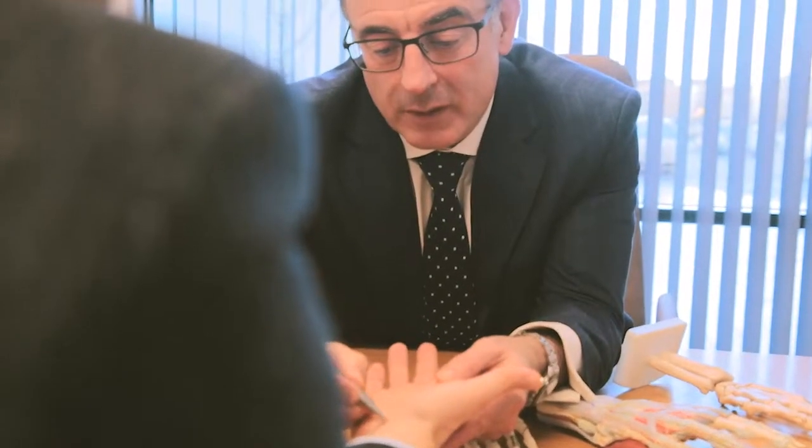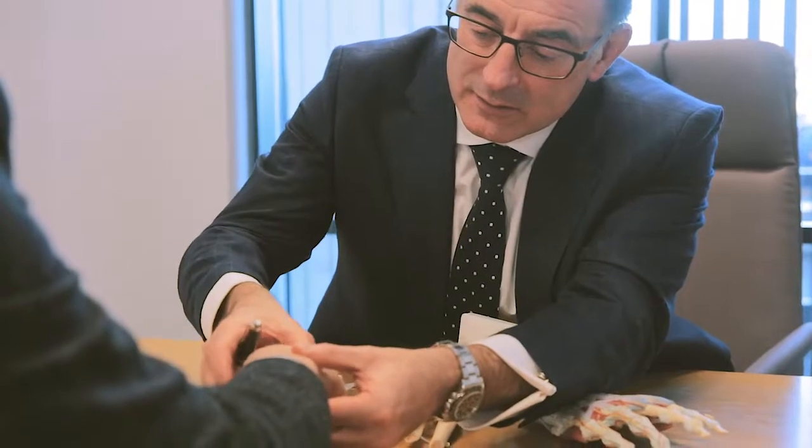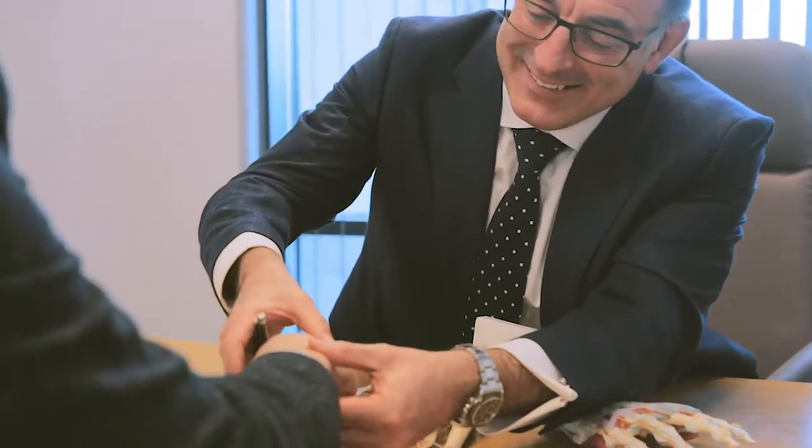This is a typical consulting room where you may see me. The important thing that we have is time. I really want to take time listening to you about what your hand problem is. And in fact, most of the diagnoses I make are from actually just talking to you and listening to what you're telling me.